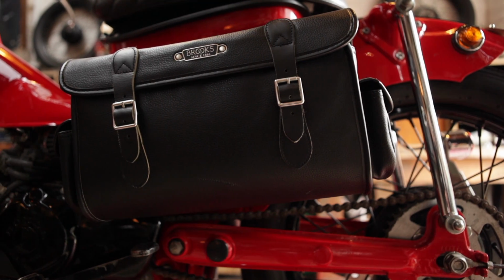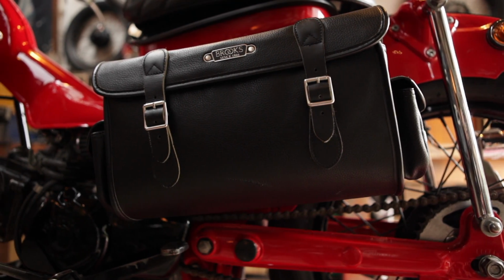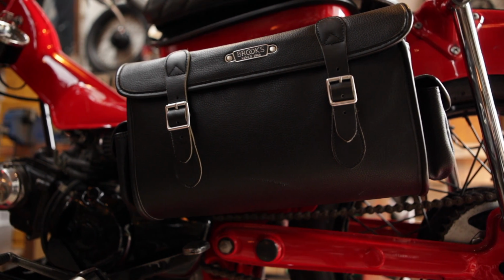More of a gentleman's ride than a biker's ride, something that a learner rider would jump on and not feel scared to zip around the city on. And that's pretty much the modus operandi for that bike.